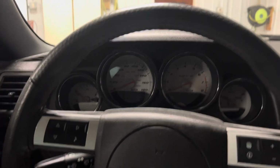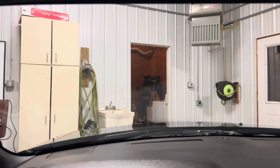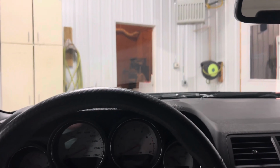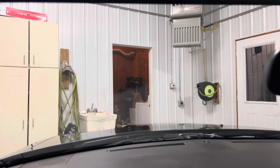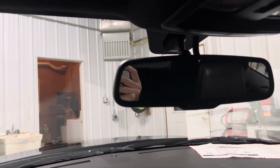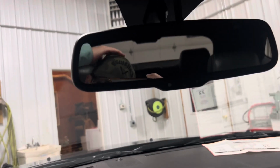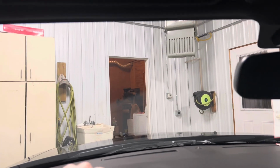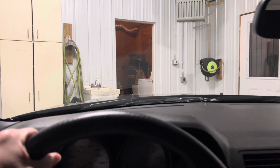The seating position in this, the one thing you're going to notice right off the bat, is that this feels like a massive car because you cannot see over the hood. And I don't have much room. I maybe have an inch or two of room between my head and the actual roof line. So I can't really sit up any higher than this, and I can't really see over the hood.